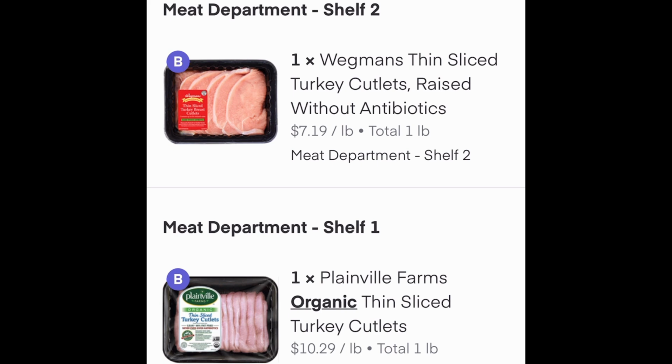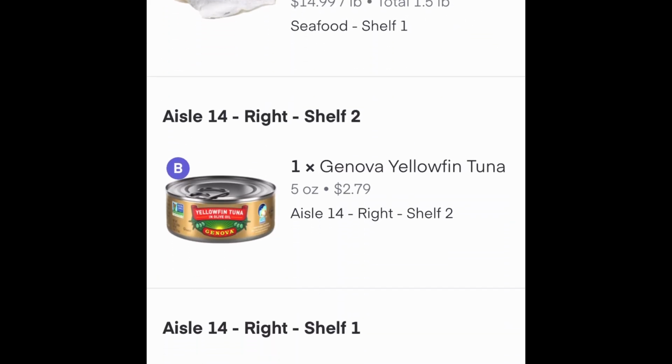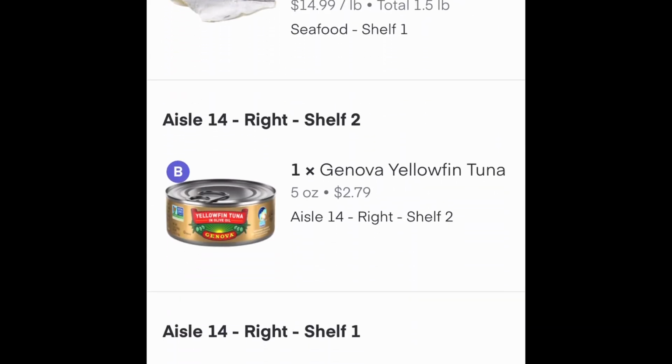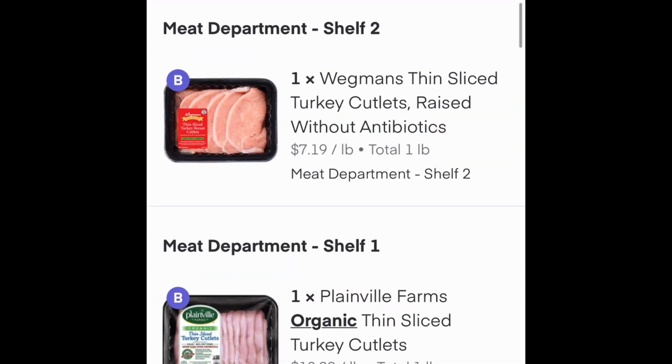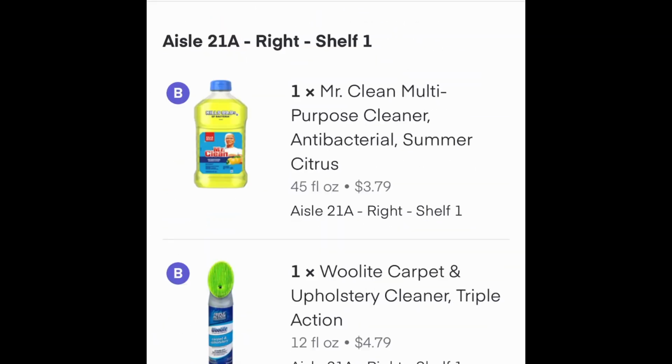They were out of this turkey cutlets. So I think I'm going around here asking people if they have this turkey. And they're also out of the Plainville organic turkey that you can see. Now I'm heading back over to get some of this seafood. There's haddock fillets, some smoked salmon. Now I'm just kind of glancing at the list, going up and down it real quick. Not too bad. I kind of know where all that stuff is.